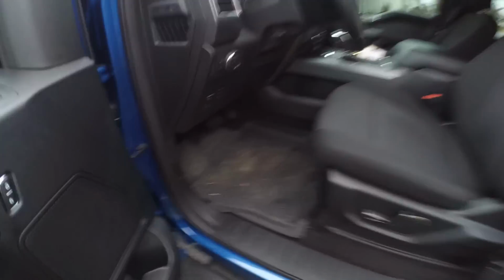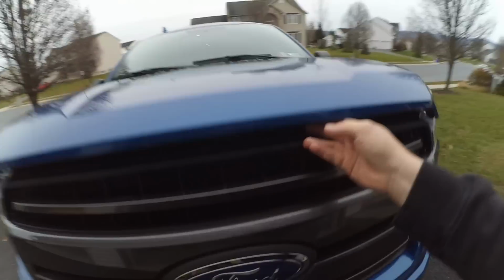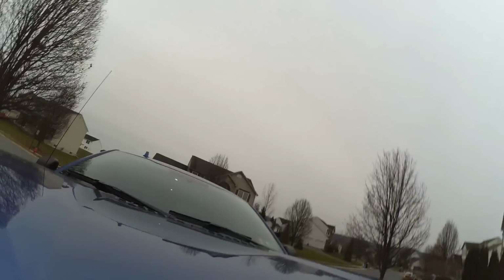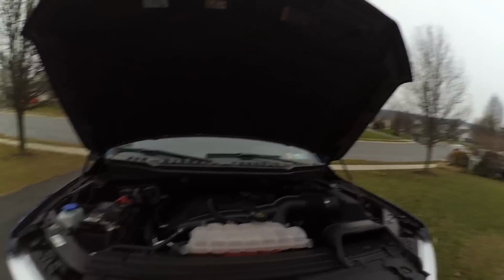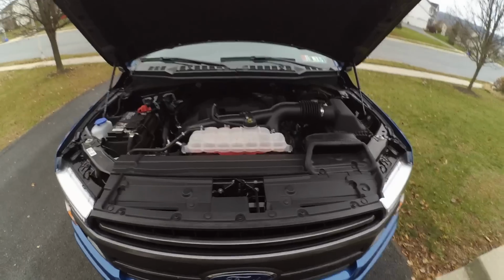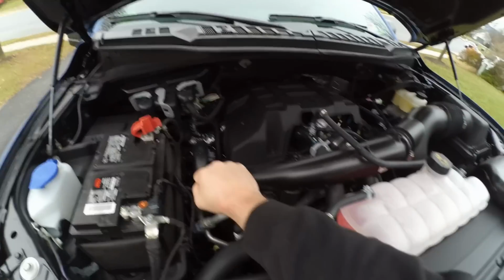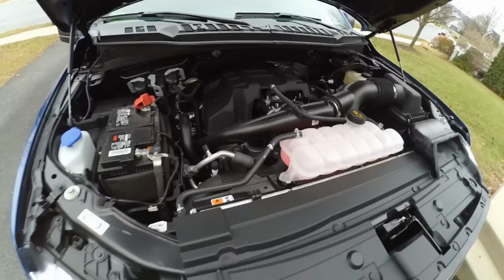I'll show you the engine real quick. If I even know how to open up the hood. I think I've only opened this once so far. This was a little bit of a pain in the ass to find. Alright, there we go. So it's got the hood shocks on it. So there's your 2.7 liter baby boost. You got one little fist-sized turbo right there, and one little fist-sized turbo right there.